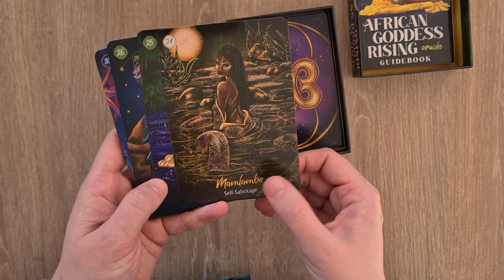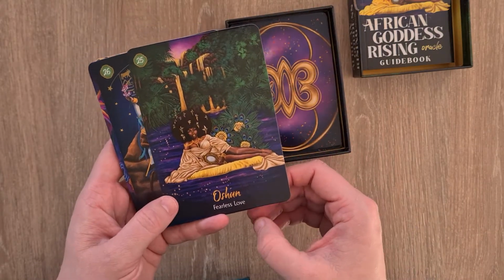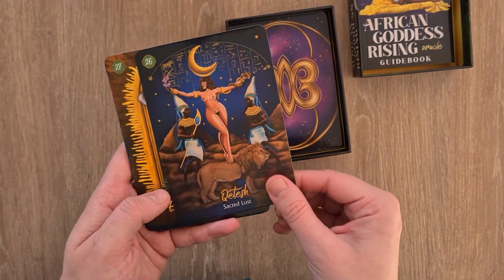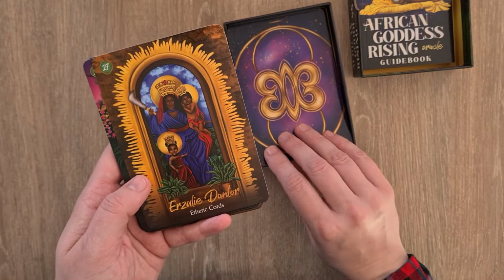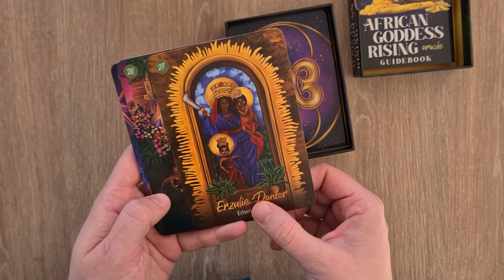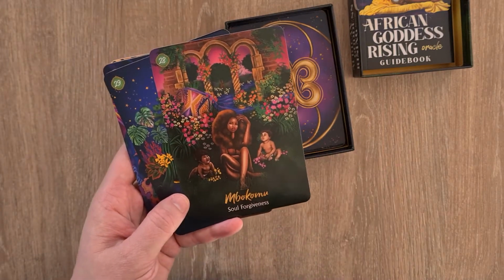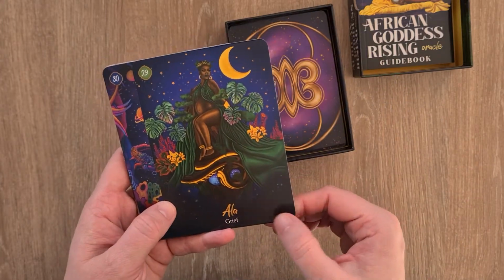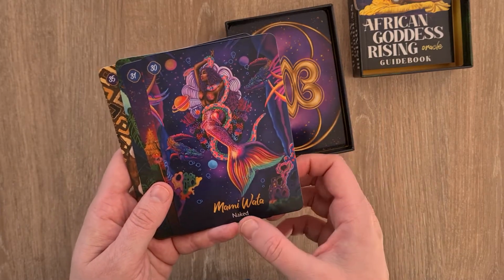Mamlambo, self-sabotage. Beautiful. I can't wait to learn about these. Oshun, fearless love. Ketesh, sacred lust. Azuli Dantor, etheric chords. Bokomu, soul forgiveness. Allah, grief. Mami Wata, naked.